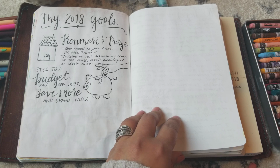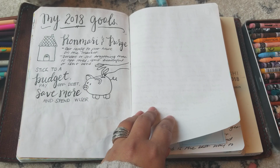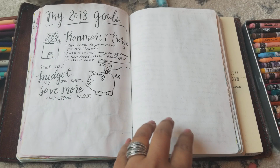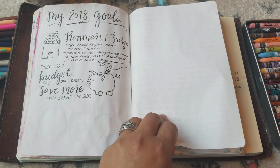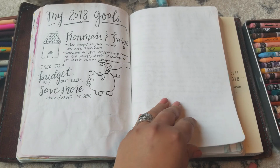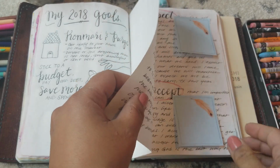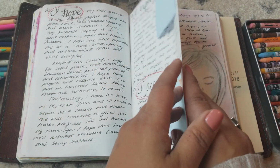I'm still working on my 2018 goals. I want to really clarify them, and I know a lot of people don't do goals because they feel like they're writing the same thing every year. And of course, it's to be better with money and health and time and balance and all of that. But I still love it. I think it's really good for me to just reaffirm what's important to me. And it's just an exercise that I love, and I'll probably do every year.